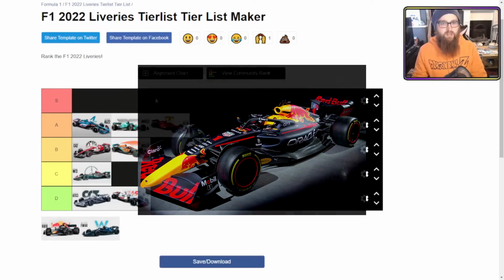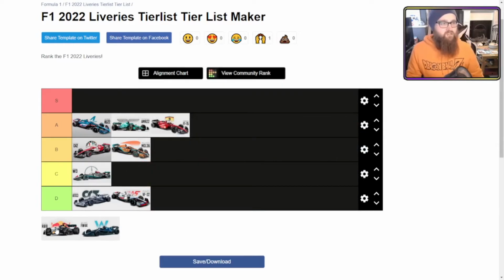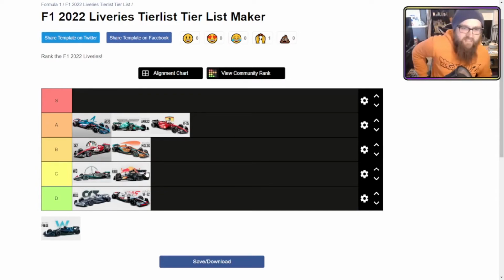So, just because of my own personal biases as well, I'm going to put that on C tier. It's not an improvement from last year. It never looked good to me in the first place, but it isn't as bad as the Alpha Tauri and the Haas. They are very meh cars.